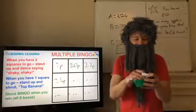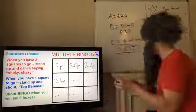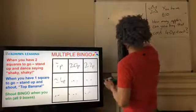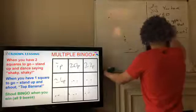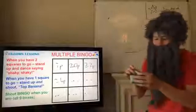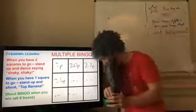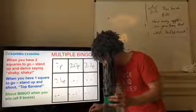Next one is 5p add 2p add 2p. So 5 add 2 add 2. Okay, we're playing for full house, all 9 boxes. Next one, 10p add 1p. 10p add 1p. It's bingo magic!